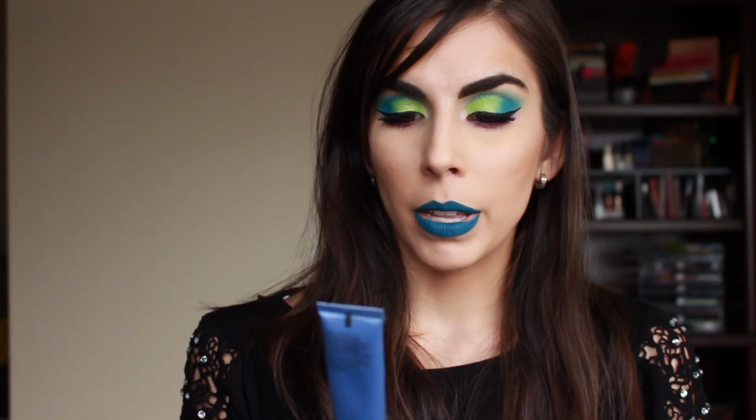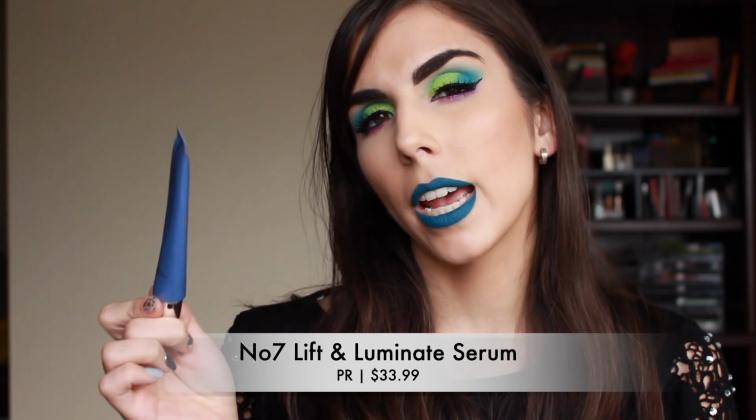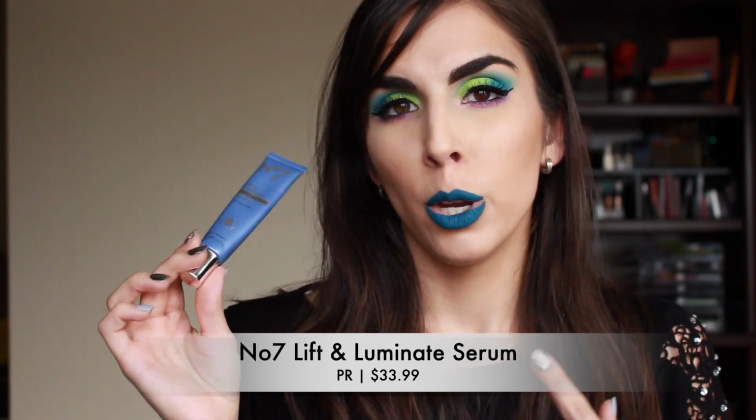I used up the No7 Lift and Luminate Triple Action Serum. This is a serum where I couldn't really tell much was happening, but I do think it does something, because I saw Jen from View Addiction review this and she says she could tell a visible difference. For me, since I'm younger, it's really hard to see if it makes a big difference, but since Jen says she could see a visible difference in her skin when she's using it and when she's not, I thought that was impressive. So I do think this does something.